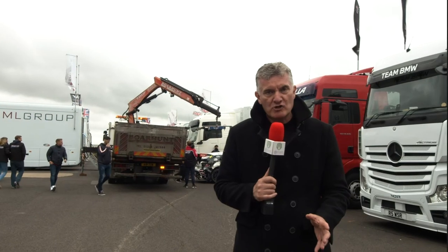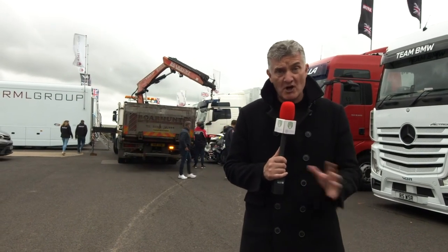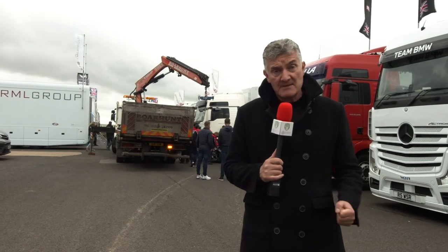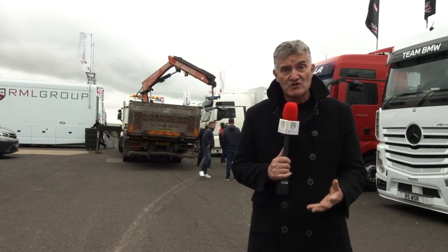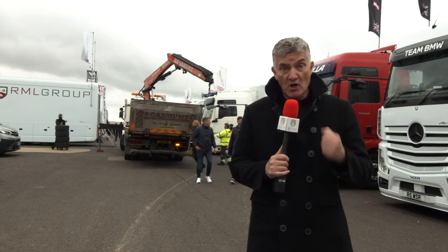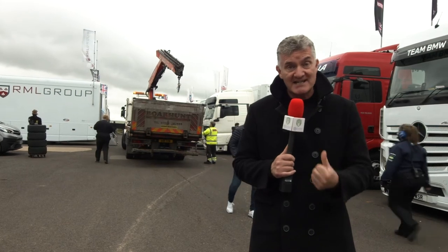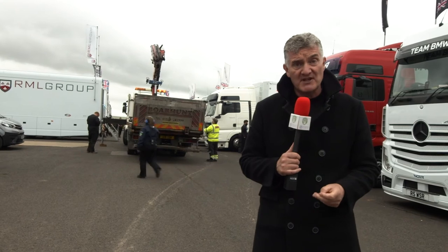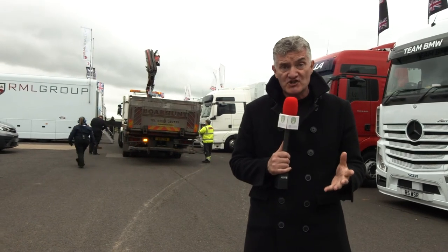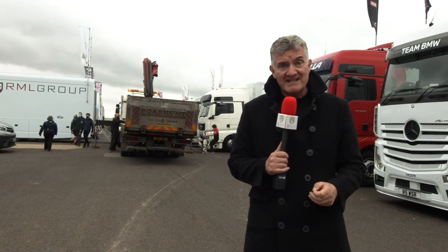So after a bit of a crash fest of race two here at Thruxton, with a lot of damaged cars, which nobody likes to see, luckily it seems like we haven't got any damaged drivers, which is great to hear and testament to how strong these cars are. There's been a lot of work going on from the boys and girls in the teams to try and get some of the damaged cars back out. Sadly, I think there's two or three of them that won't be back out for the last race because there's just too much damage to the shell. But let's see how they get on. I know they'll do the best to get them out.